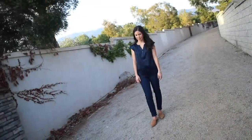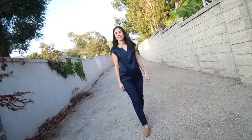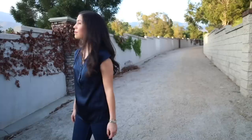The next core item is the Mott & Bow mom jean. I love these jeans. I've had them for years now and they still look amazing. They're just my favorite shape. I love that crop. It's the perfect crop and fit.